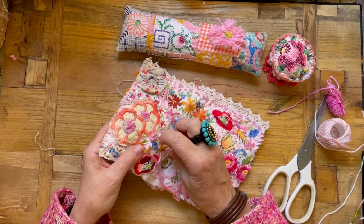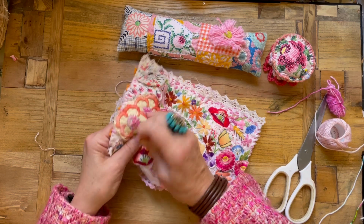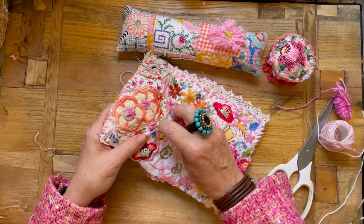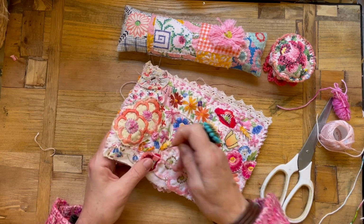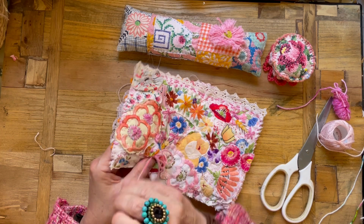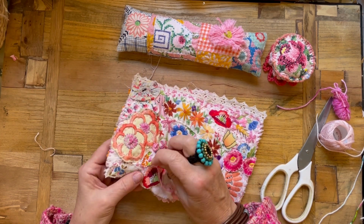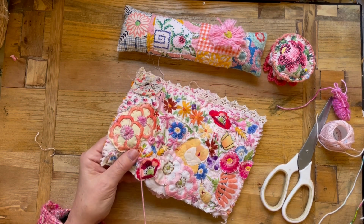Yep, leaving that not too tight. Do a stitch to get this bit of orange. We're on our journey to the bottom. That's why we never get bored, isn't it? Like, there's always a path to follow, a new project to begin.